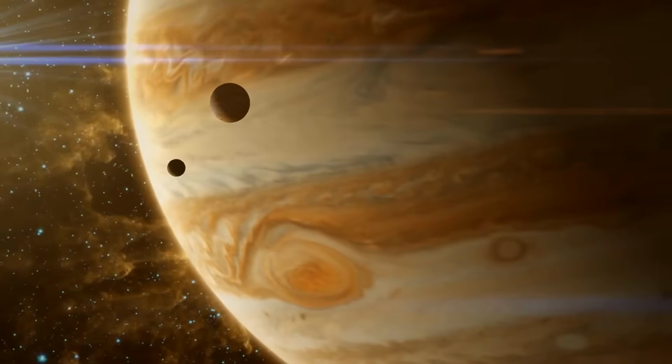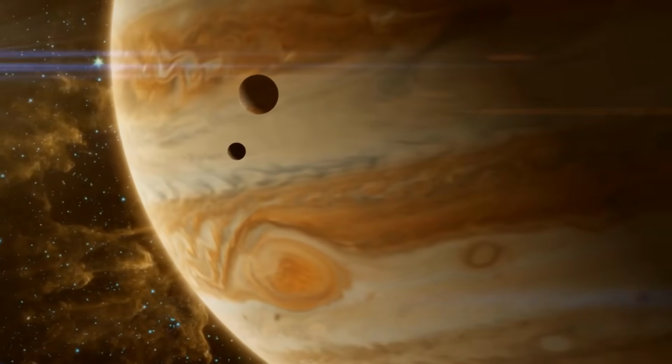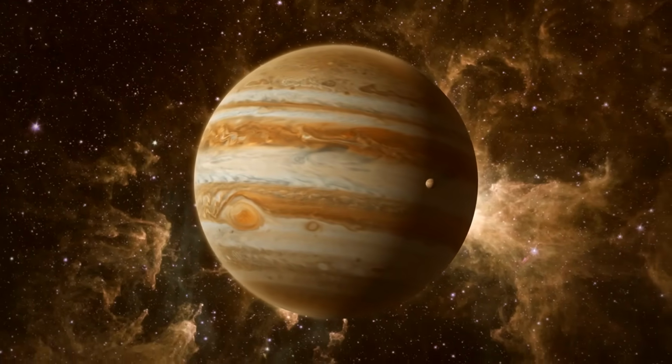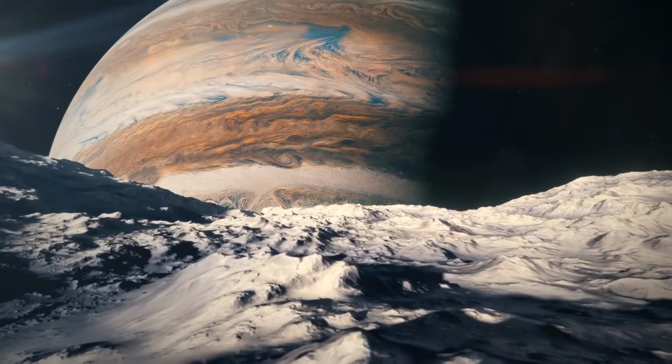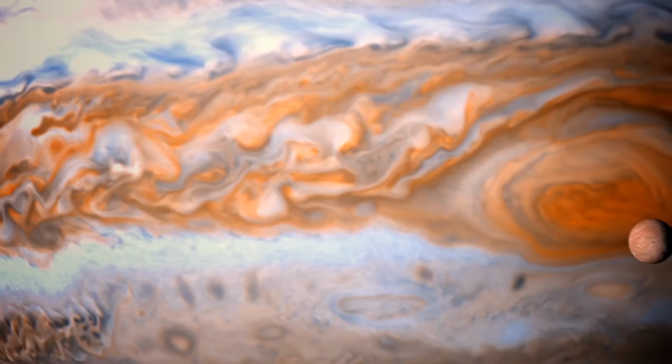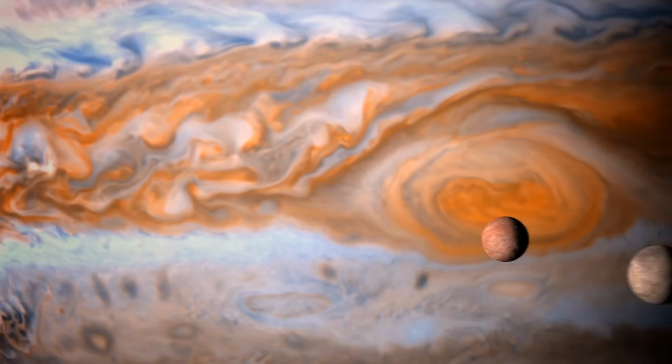And finally, Jupiter, the largest planet in our solar system. It has often been depicted as a vibrant orange planet with swirling red and brown bands. However, in reality, Jupiter's atmosphere isn't orange. It's rather dominated by shades of red, orange, brown, and white.